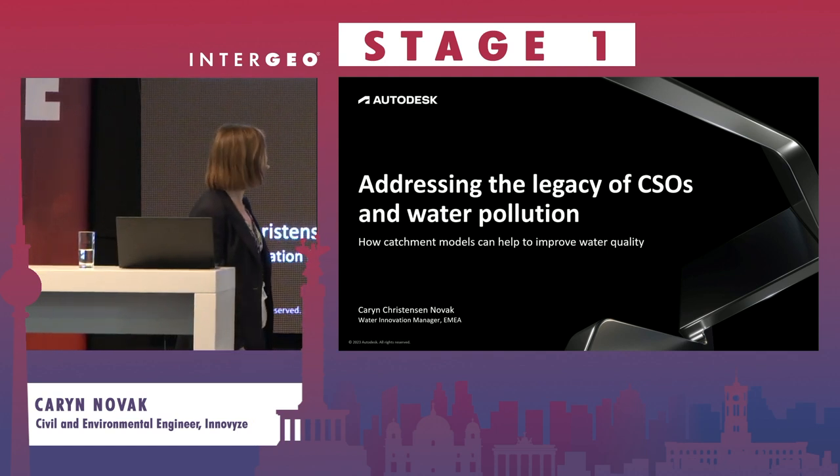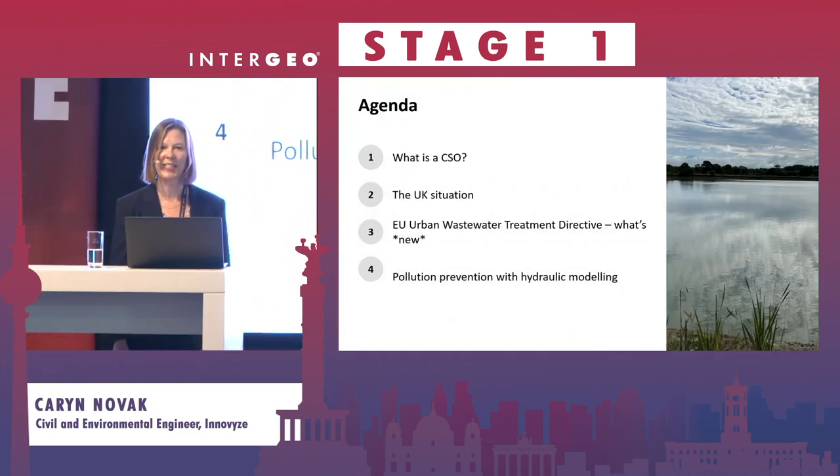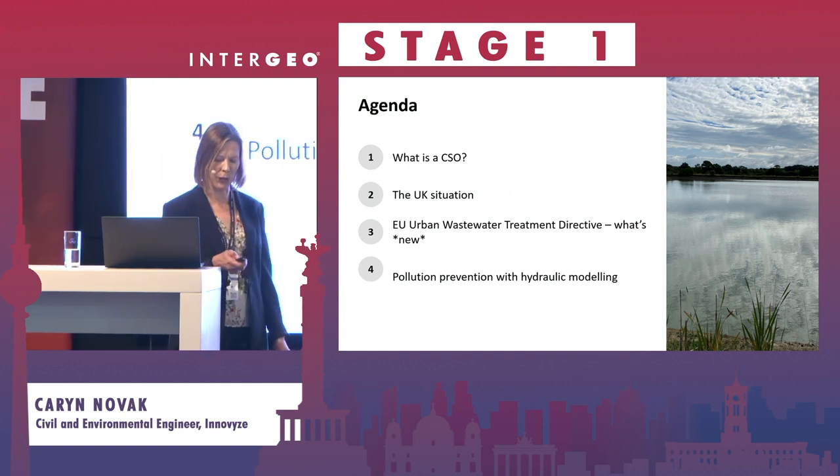Okay, here's the agenda. I'll tell you what a CSO is, and then I'll talk about what happened in the UK and how it went wrong. And then I'll explain a little bit about what's happening with the regulation, and then finally show you how our digital tools can help you prevent pollution. But first, let me tell you who we are and what we do.